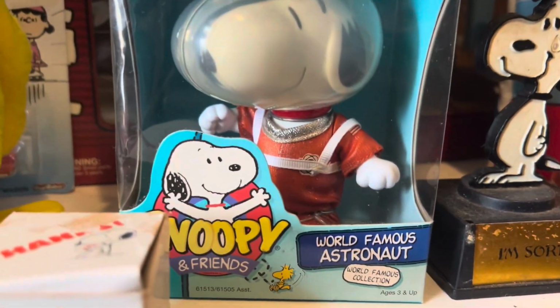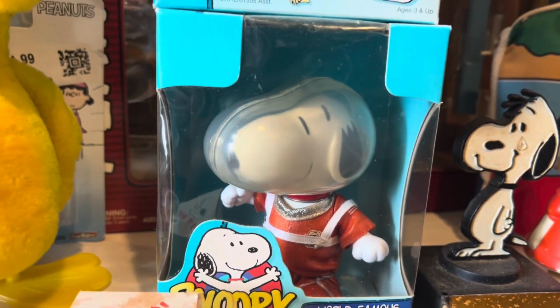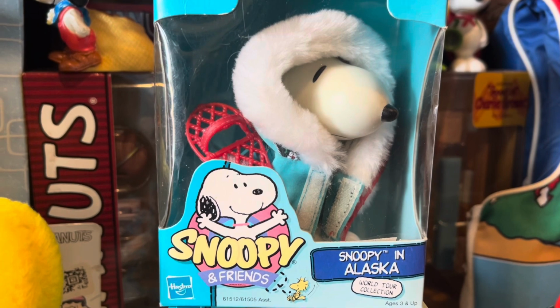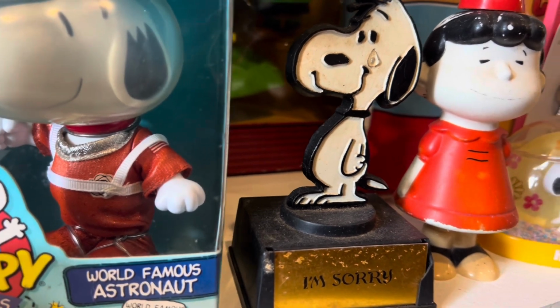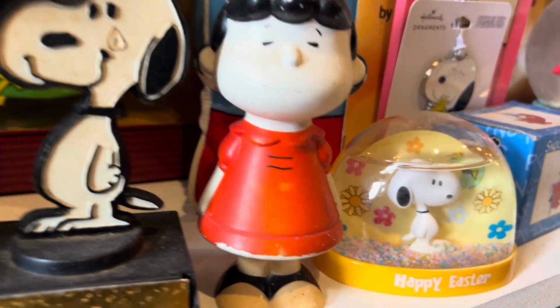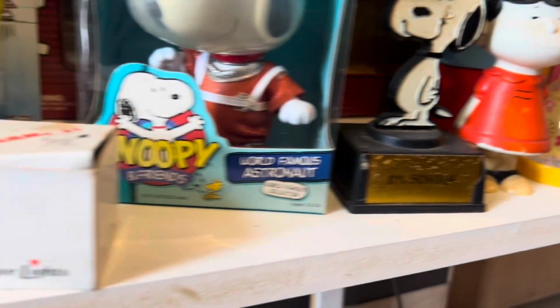First, we have these little Snoopy dolls. We have the world famous astronaut doll. He's worth about $28. They're still in the box. Then we have Snoopy in Alaska, and he's worth about $23. And then we have another little plaque or standee, and he's worth $5. We have a Lucy Avon bottle. She's worth about $15. And a Snoopy little snow globe worth $17.